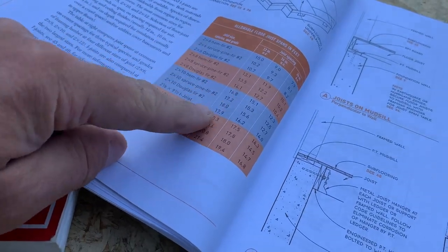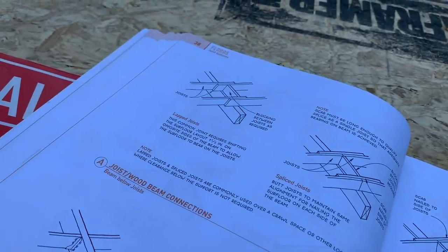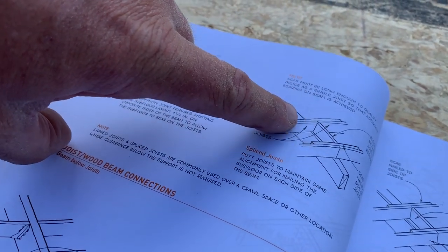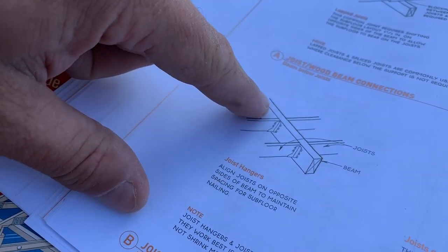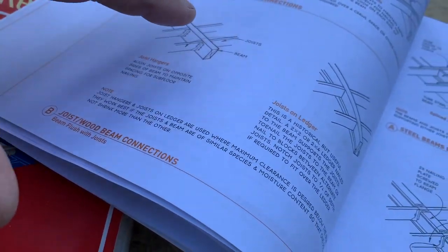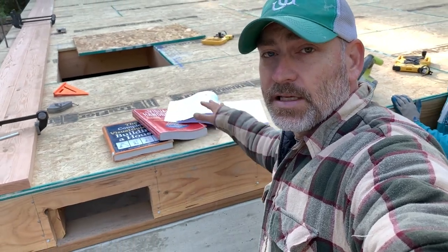This one right here also has a chart about floor joists and spans for those, depending on what type of wood you're actually using. Right here is the different floor joist systems. You got lap, these are kind of like a splice joint. And then this one right here is actually the one that we did, as you watched us build ours. It's with joist hangers, and it is to have the most space under your subfloor. This is the historical model of how it used to be done. Anyway, lots of great information in all of these books right here.